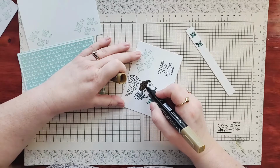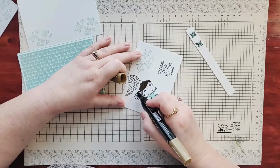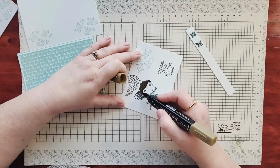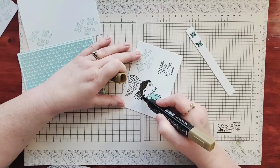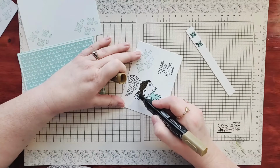And her hair already has so many different lines, I'm just going to do all one color. The other one I did a little bit lighter. I used Crumb Cake, but I wanted to go a little bit darker for her.